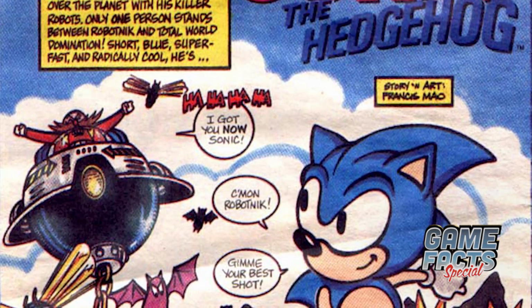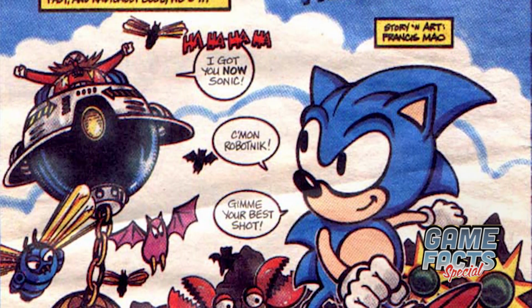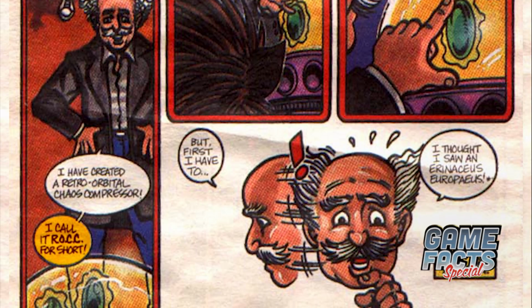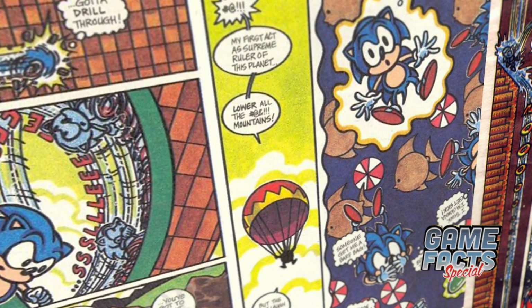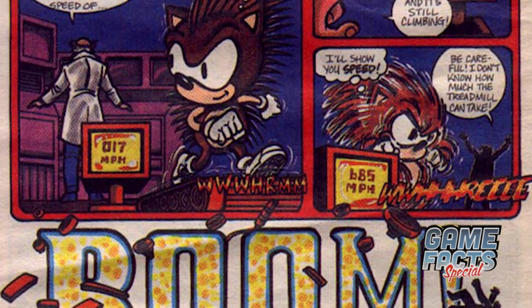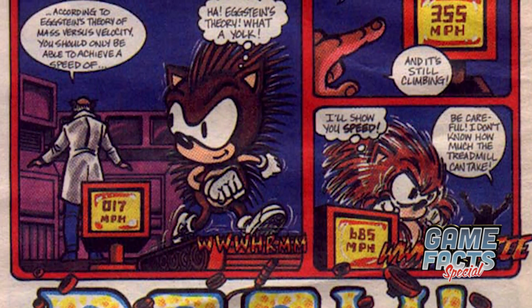The 1991 promotional comic for Sonic the Hedgehog covers the same story as the Sonic Bible, but renames the amazing transforming machine to the Retro Orbital Chaos Compressor, or ROC. It also doesn't explicitly feature or explain the PC item boxes in any capacity, although there is a similar looking screen that shows how fast Sonic runs on the Supersonic treadmill.